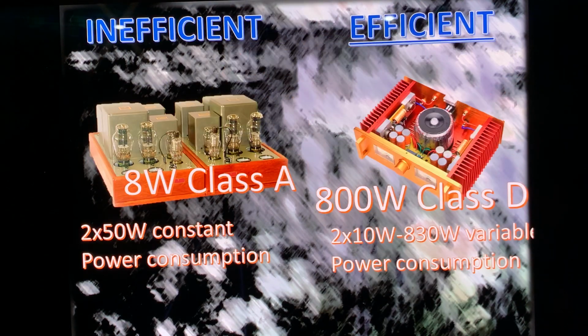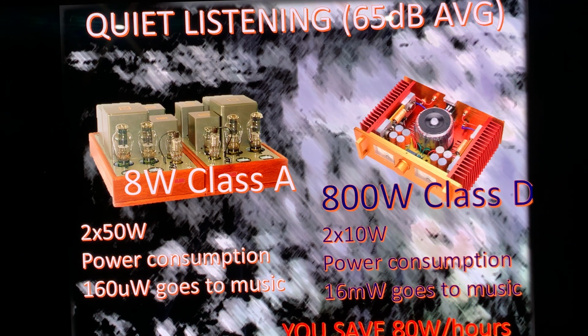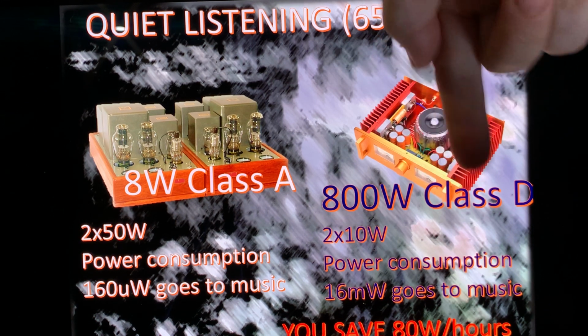And now let's look at exact figures. So how many watts are you paying and are you doing? So if we are listening at a 65 dB average SPL, then with this scenario, with this tube amplifier high efficiency loudspeaker combination, we get a constant 100 to 150 watts power consumption for both channels, and 160 microwatts per channel are used up for music. And for your high power Class D low efficiency loudspeaker combo, you are just depending on that Class D amp, you are just using a few watts. So basically you are saving about 80 to 100 watts per hour on your electric bill when you are listening to quiet music.